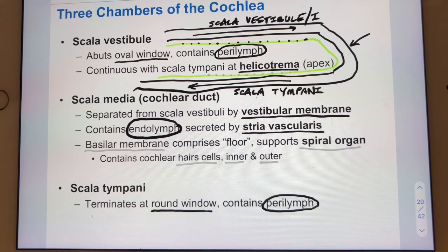Okay. If the vestibular membrane is the roof of scala media, then on the floor is the basilar membrane. And sitting on top of that basilar membrane is this really crazy thing called the spiral organ. And it's the spiral organ that actually houses the hearing, if you will, neurons. Okay? We're going to meet hair cells there in the spiral organ. Some of them will be called inner hair cells. Some of them will be called outer hair cells. But they're all housed within the spiral organ. And again, the spiral organ sits on top of the basilar membrane. Okay. Next slide.